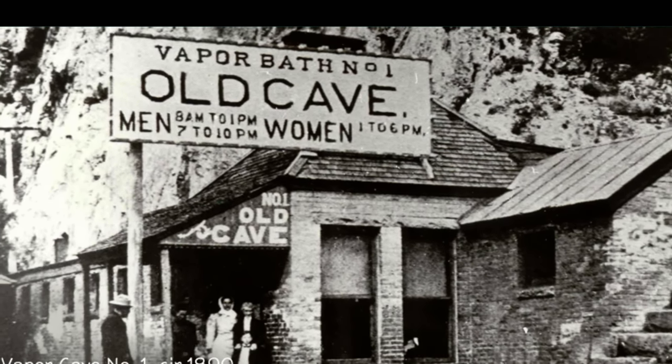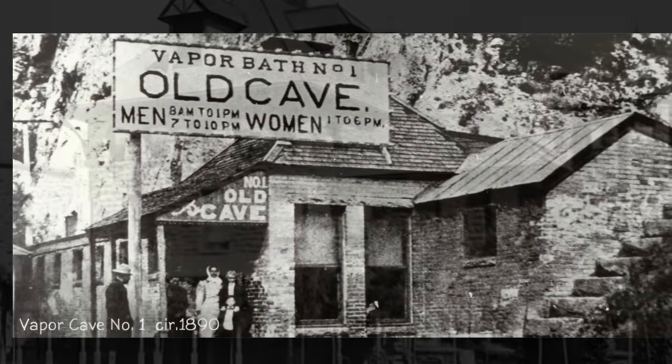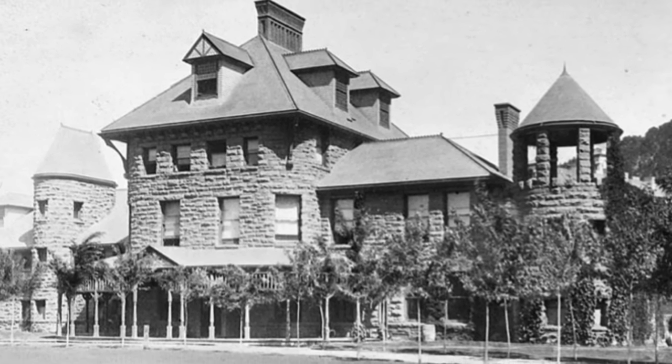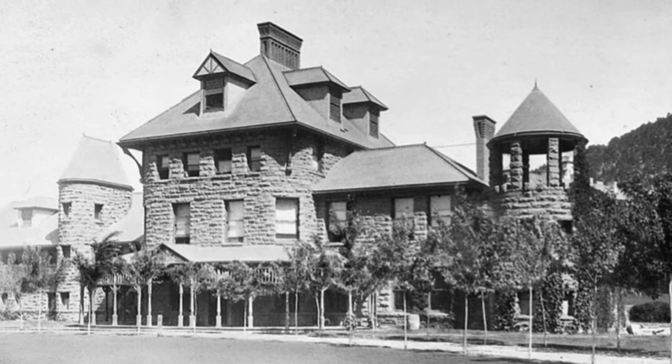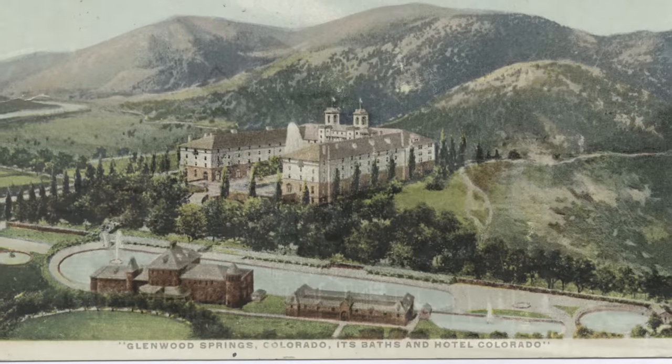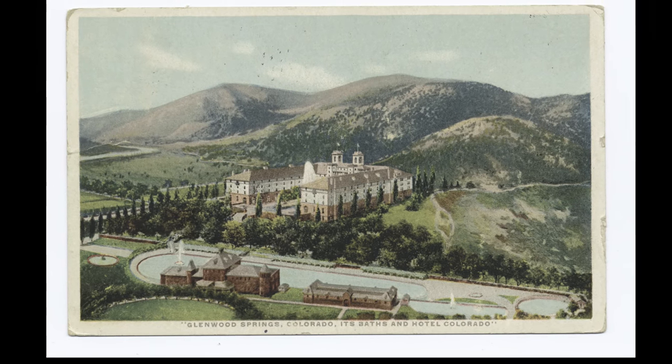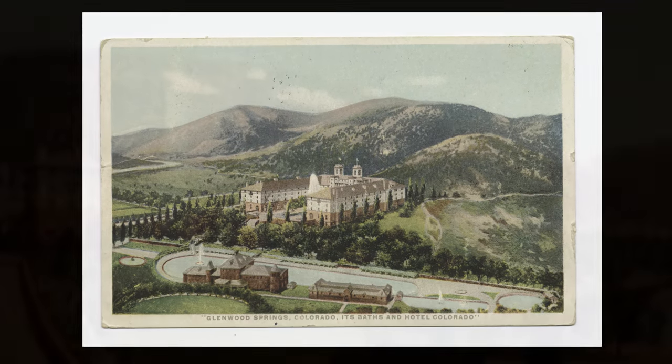Soon, European settlers followed, and the area grew to become a tourist destination. Nowadays, many come to Glenwood Springs to relax and soak in the public or private spring pools.